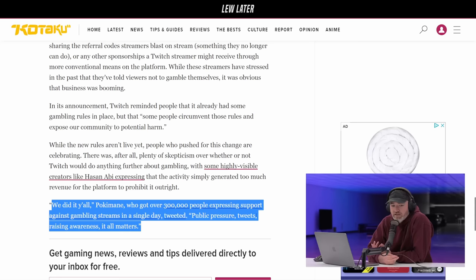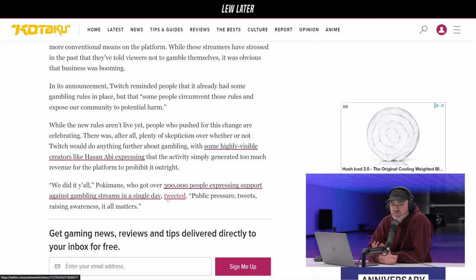Anyway, I guess what's interesting here is that prominent Twitch streamers themselves had noticed this trend and organized against it. Here's a quote from Pokimane. "We did it, y'all. They got 300,000 people expressing support against gambling streams in a single day. Public pressure, tweets, raising awareness, it all matters." Yeah, that news was blowing up.